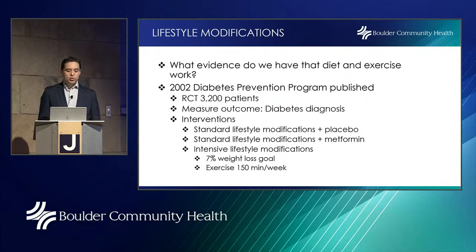So the first part of the treatment that I want to talk to you about is lifestyle modifications. There was a research study done in the early 2000s called the Diabetes Prevention Program, and it involved around 3,200 patients. They found patients that had prediabetes, and they said, let's see how treatment can change the course of the disease. Are we going to be able to stop diabetes or not?